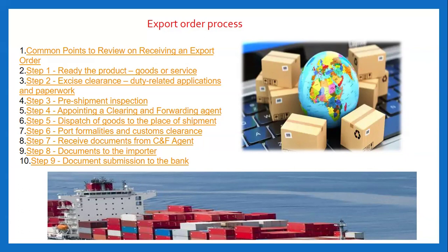In this process the documentation can be sent to the central excise, they will sign and clear the shipment. So all the paperwork needs to be done, like duty related applications paperwork. This needs to be done at this point.